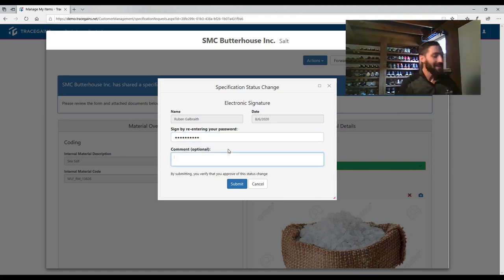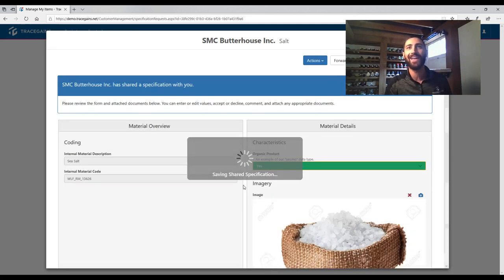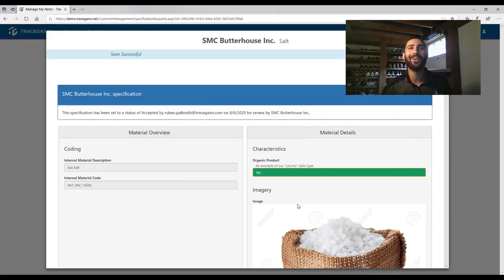Hope I got that right. And when they put in a comment saying a few changes were made. And I'm pretty sure I did my password wrong, so I'm going to fix it right here on the spot. Second try. Let's see how that goes. All right. I think that one worked. I'm glad I caught that early.